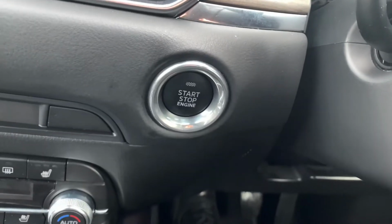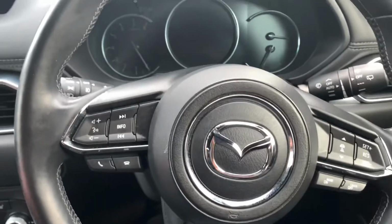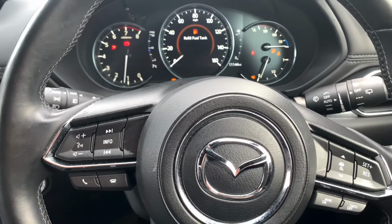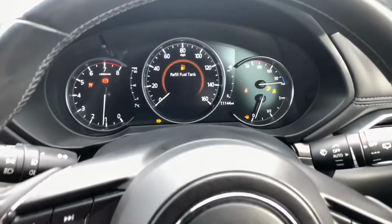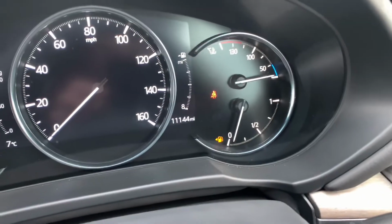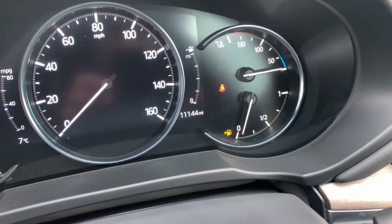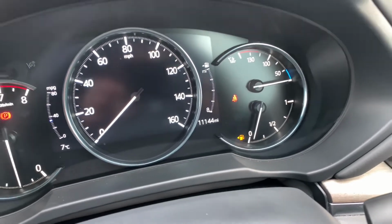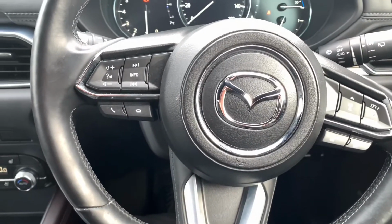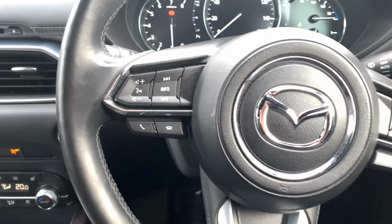As you depress the clutch, and as you can see, the vehicle starts straight up. The first thing I want to point out to yourselves, which is 11,144 miles, so extremely low mileage for the age of the vehicle, hence the great condition the vehicle's been left in. And as I mentioned, I'm going to go through some of the key features.